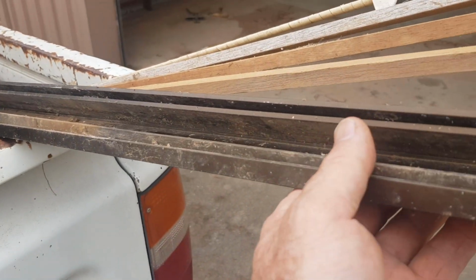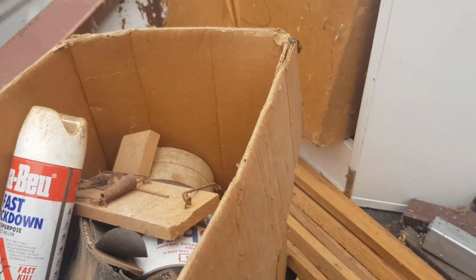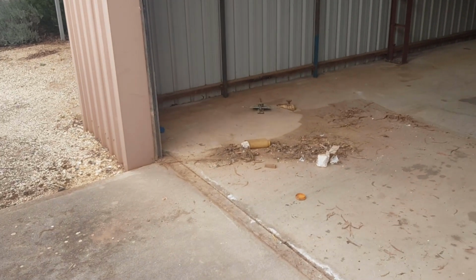There was a stack of extruded aluminium, which is pretty good. It's paying very well at the scrapyard at the moment. There's some garden stakes that Christine will use in the garden. Some more boxes to go through. But there's mainly just a bit of junk and sorting, a bit of scrap metal.